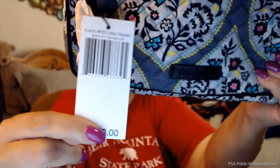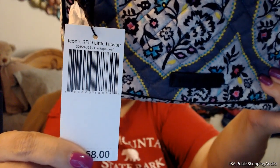I also have it in this one, which I picked up at TJ Maxx. But this one is the iconic RFID Little Hipster, and that's another thing about the signature. They are RFID. The ones that you pick up in the factory or online, they're not RFID for the most part. Only so far that I've noticed is the ones that you would buy at the store. But this one, the funny thing is, this pattern, I believe it's not signature. This one, if I'm not mistaken, is a factory or online, because the one that they do have that is signature is called Paisley Leaf or something like that.